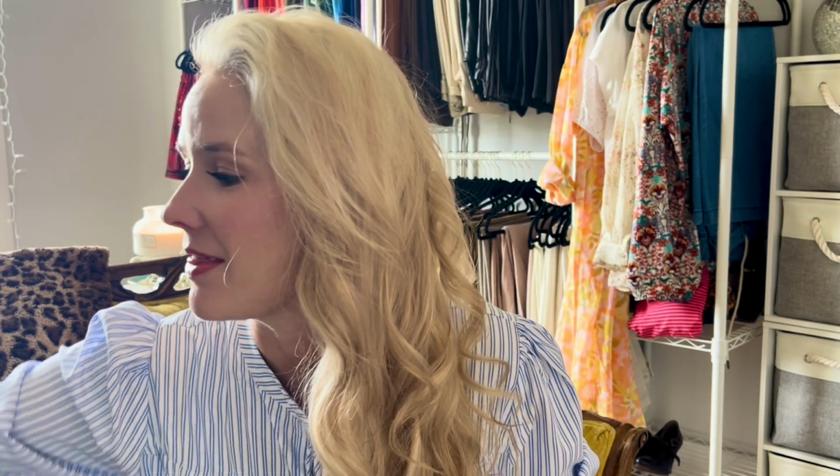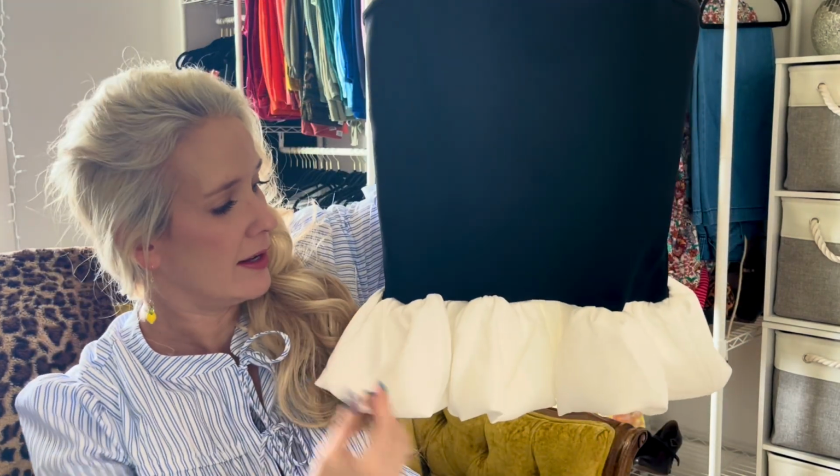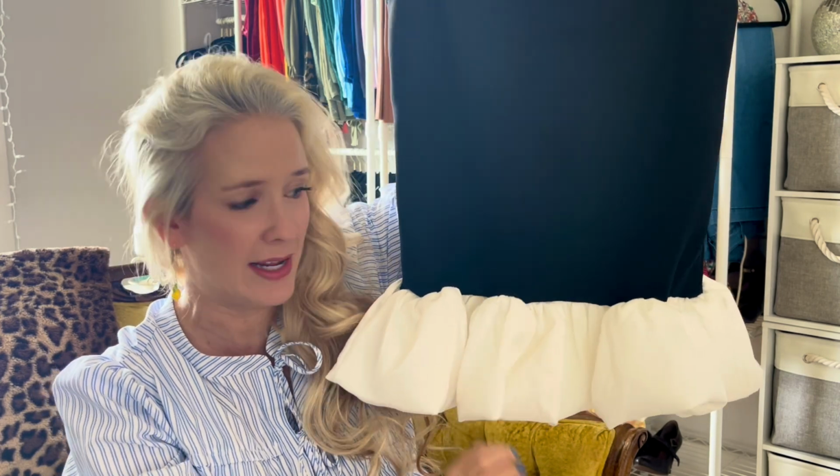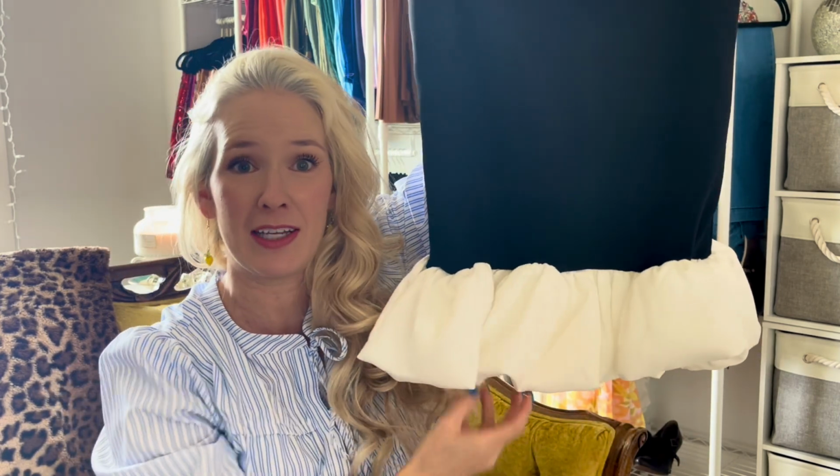The next item that I purchased that exact same day that I bought the blue and white striped top that I'm wearing was this black and cream peplum balloon style tube top. This is so fun. The peplum is on trend right now. I feel peplum is trending. The balloon hemline is trending.